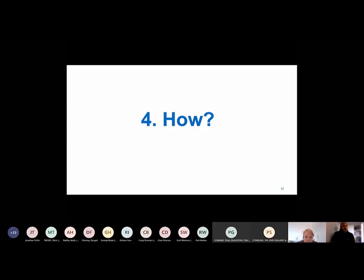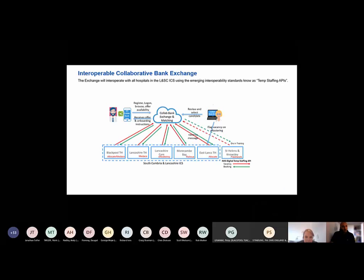So how do we do this? Well, there's a couple of different components. One of which is this bank exchange system. Each individual trust is its own legal entity. They can buy whatever rostering system they want. But the problem with a collaborative bank is that you need to be able to see vacancies no matter what rostering system is used in each trust.